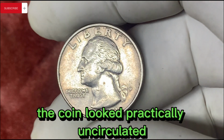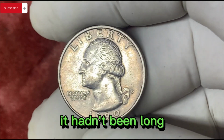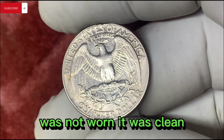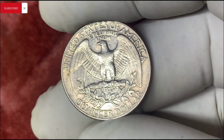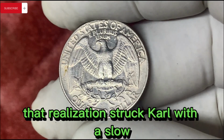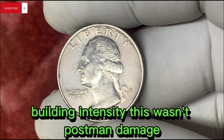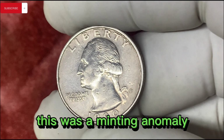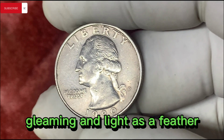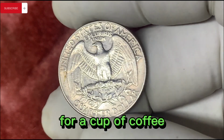The coin looked practically uncirculated. If it had seen any time in a pocket, it hadn't been long. The area where the mint mark should have been was not worn. It was clean, pristine, as if it had never been engraved in the first place. That realization struck Carl with a slow-building intensity. This wasn't post-mint damage. This was a minting anomaly. And the coin in his hand, humble, gleaming, and light as a feather, had just become something far more complex than change for a cup of coffee.